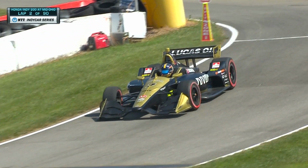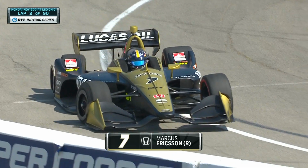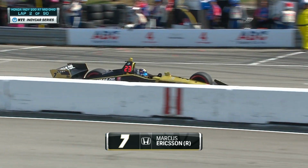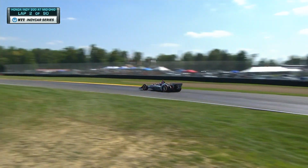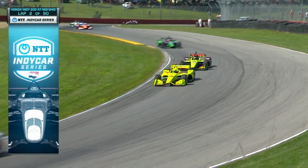Marcus Ericsson with that contact. A lot of problems on the first lap for these guys. These guys are all going to go a lap down here. Is there a chance that Ericsson and Hinchcliffe got together, teammates with each other? We'll have to find out. It's Power back up front, and I'm encouraged for Rossi in terms of how close he's able to follow.